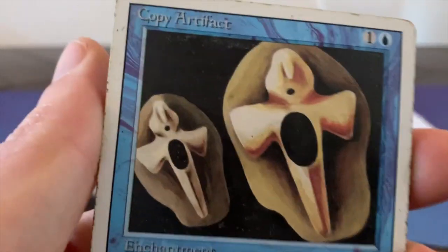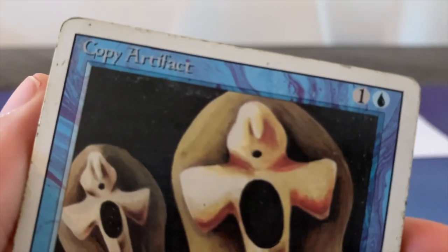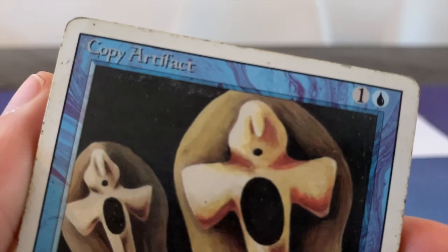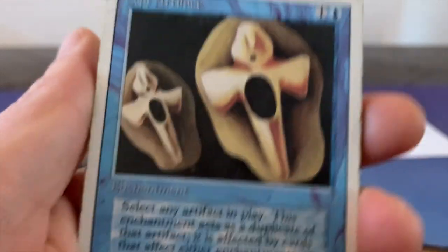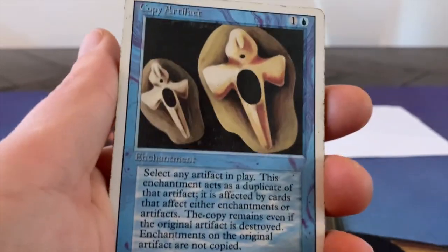So I didn't really care much for the condition. I've got one that's really, really beautiful, so I figured number four can be a little bit beat up. So this is number four. As you can see, it's quite beat up.